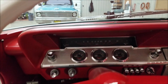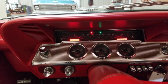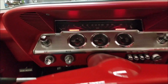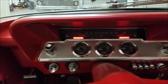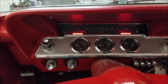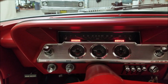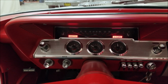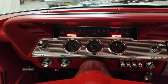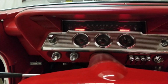It is a little bit cold-blooded. Oh, and did I mention the 348 is a tri-power car also. Like I said, just a little bit cold-blooded, and I haven't had this one running. There's your aftermarket style gauges on the dash. See how nice they fit. Tachometer in the center there. Temperature to the left, oil pressure to the right.